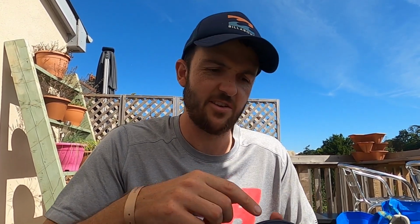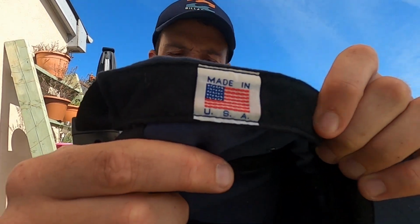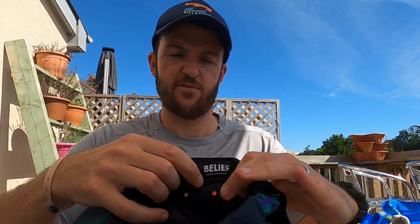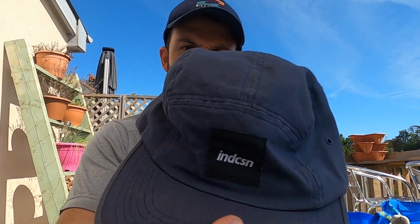Again, this is from the same bundle as those gaiters. I've got 2 hats. I might keep them. These are both made in USA, but I don't think they're particularly old. I think they're just a low volume company. So we've got this one that says Belief, Belief Ever Upward. Just a nice design, nice shape. And this one says, I guess, Indecision on it.